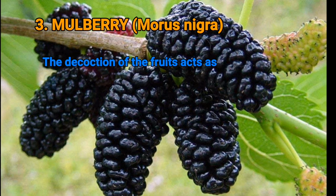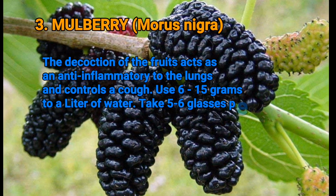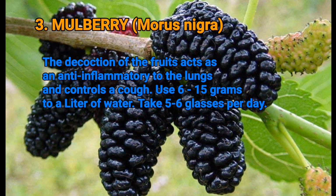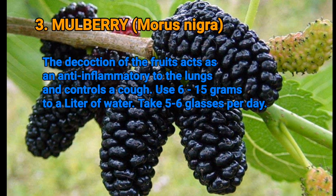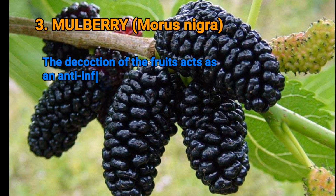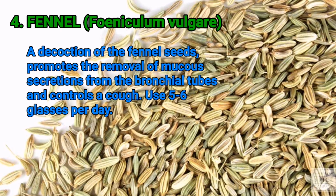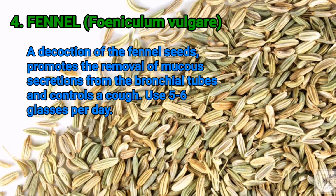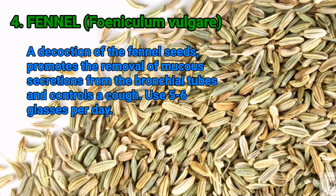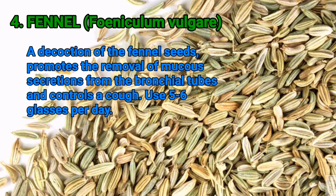3. Mulberry. The decoction of the fruits acts as an anti-inflammatory to the lungs and controls a cough. Use 6 to 15 grams to a liter of water. Take 5 to 6 glasses per day. 4. Fennel. A decoction of the fennel seeds promotes the removal of mucous secretions from the bronchial tubes and controls a cough. Use 5 to 6 glasses per day.